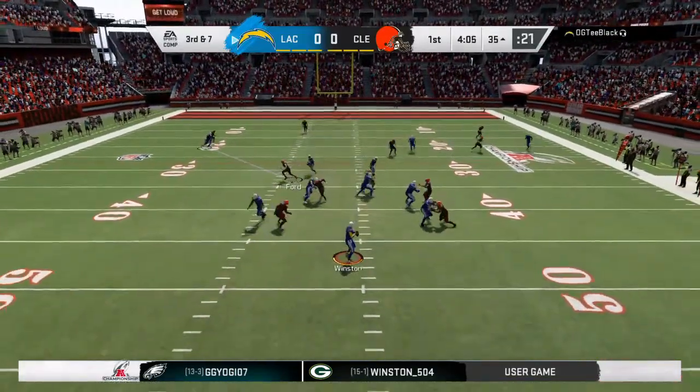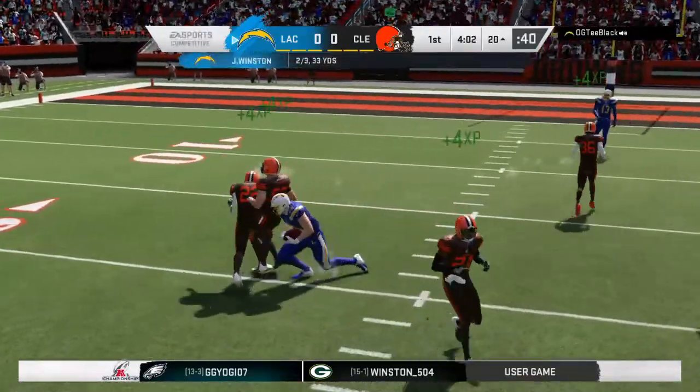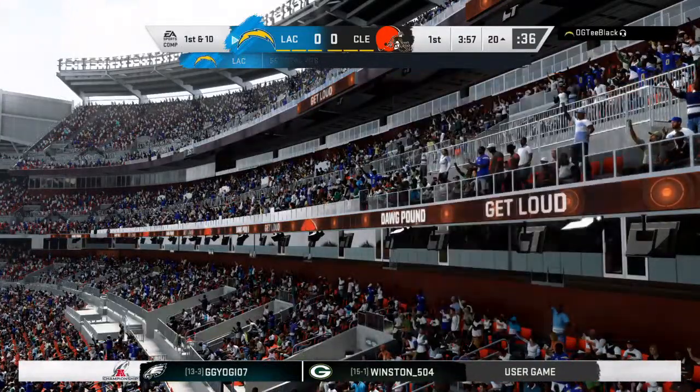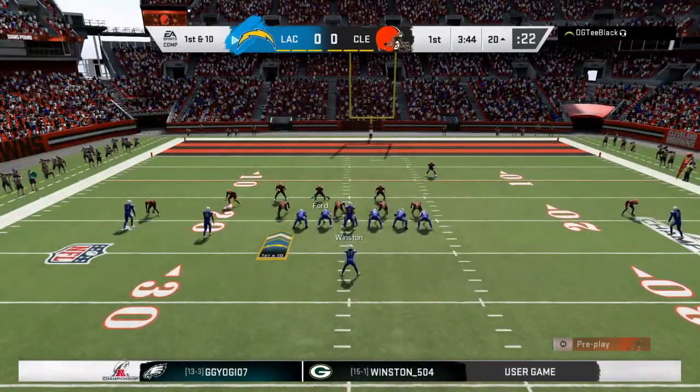Working out of the gun, Winston. And it's complete, Henry. And they're going to have another first down as he's going to be tackled at the Browns' 20-yard line. Nice job keeping that opening drive alive, and they're in plus territory, that part of the field where you really want to convert on 3rd down.